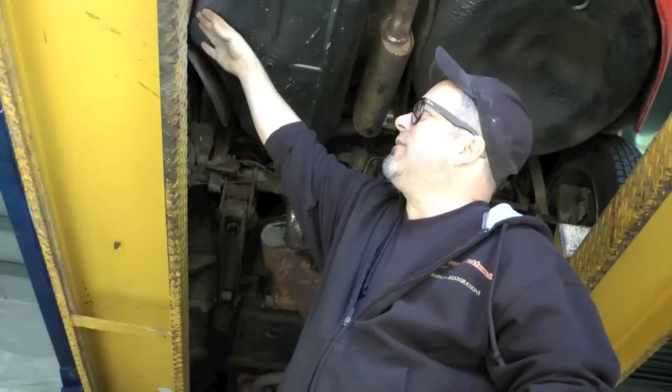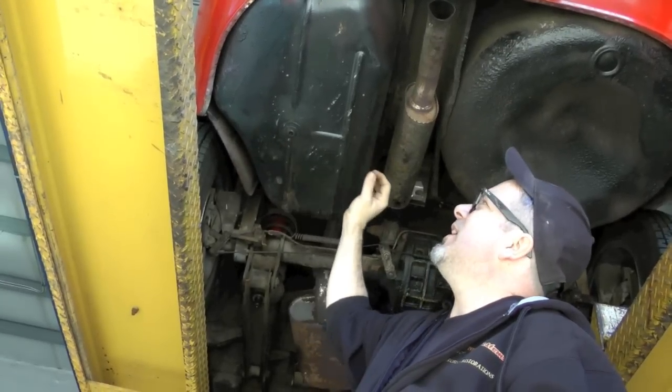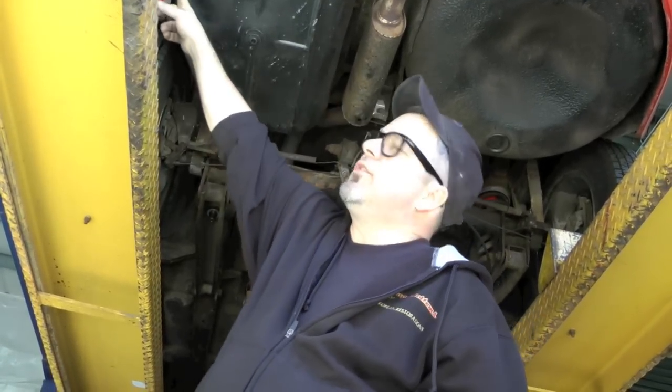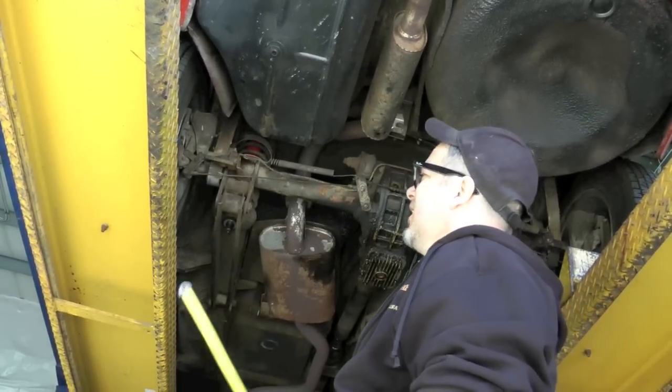The Spiders have a sweep to the tank like this, whereas the GTs don't have this aggressive sweep. So effectively, what I'm saying is you can put a Spider tank in a GT, but you can't put a GT tank in a Spider. It'll hit this wall. Okay, so this gives me an indication this car is probably not been tampered with too much in its lifetime.